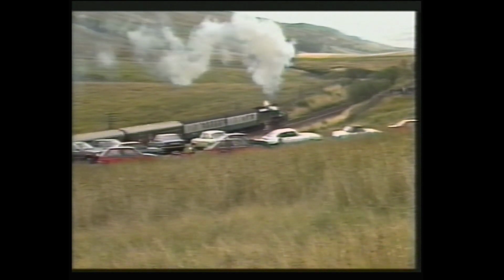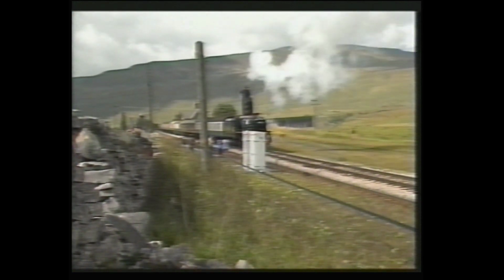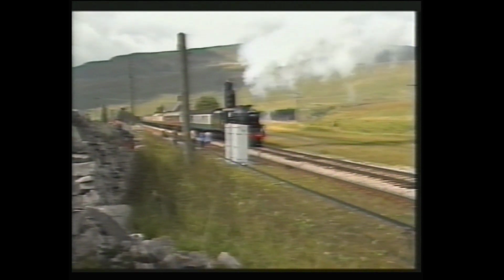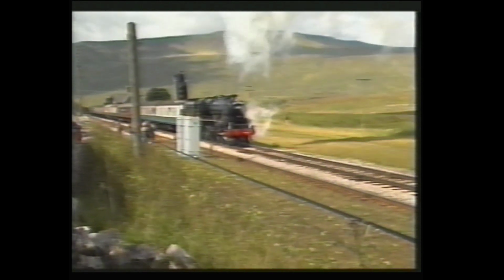A favourite location for photographers as well as spectators is this part of the line, almost at the summit, which stands 1,169 feet above sea level. After a brief stop at Ribblehead station, the train leaves on a non-stop run to Leeds. The famous Ribblehead Viaduct can be glimpsed to the right of the engine.